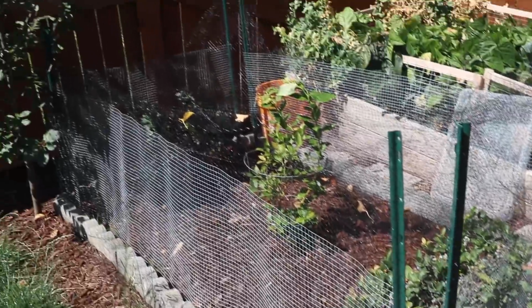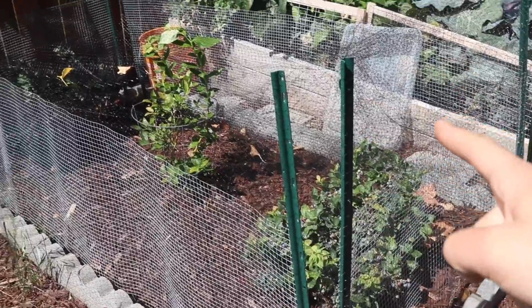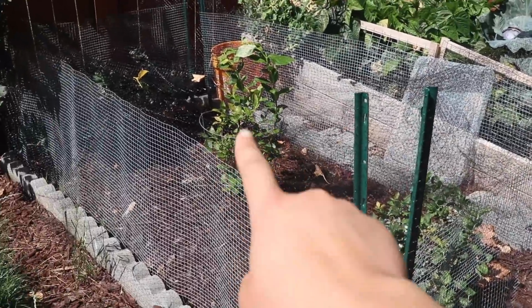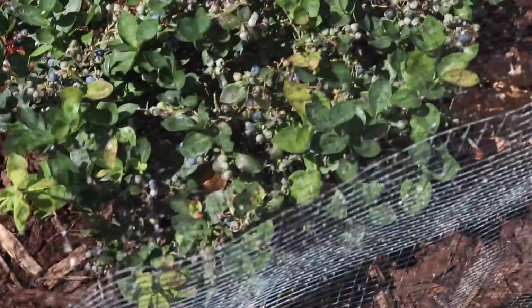Here we have our 3 blueberry bushes. We had to get a bird netting to put on top of them because the birds ate all the blueberries on that middle bush. But there are some on these bushes here.